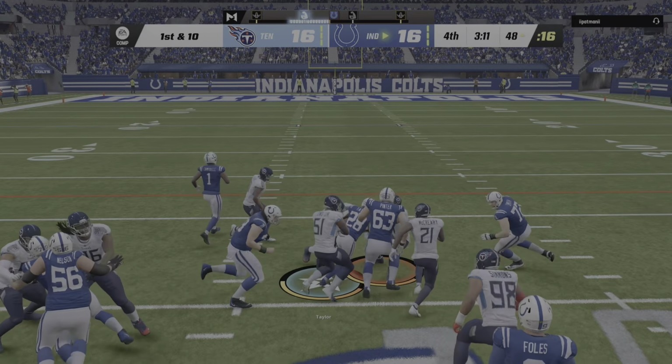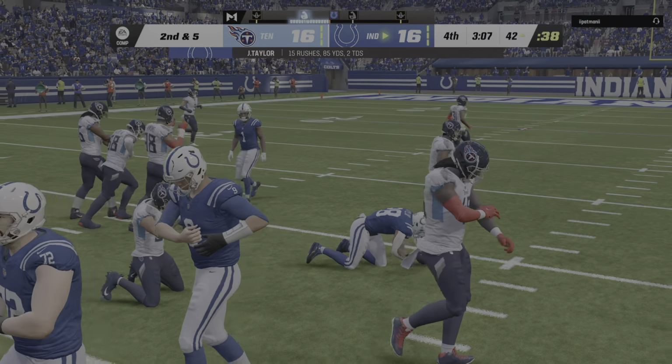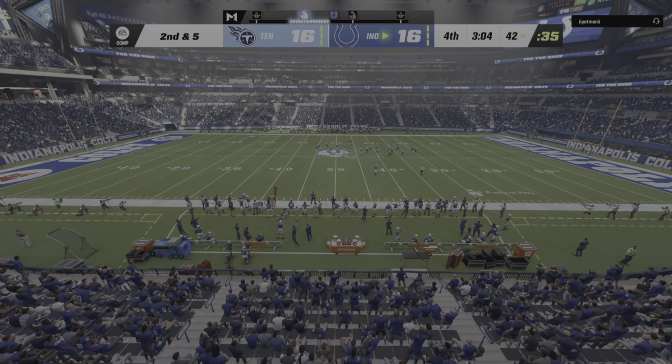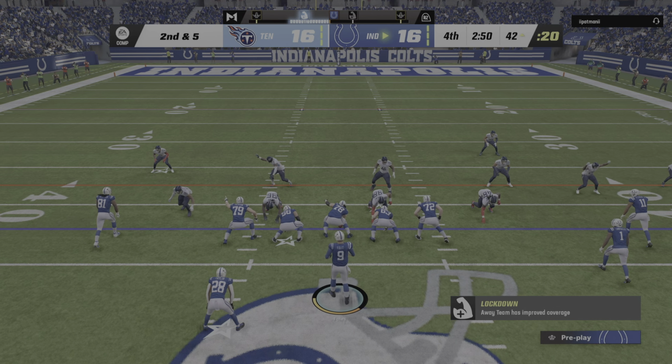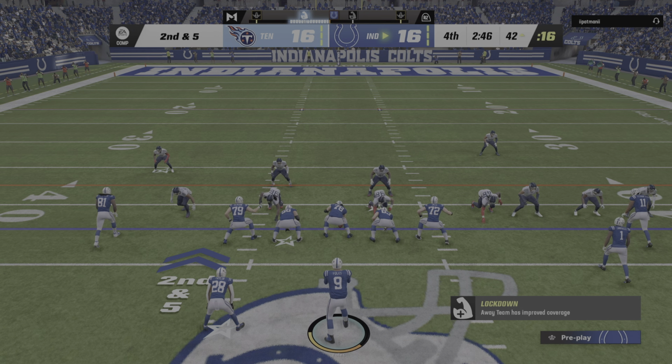1st and 10, Taylor now. And a 5-yard gain gets him to the 42. Oh, that was a thing of beauty right there. Look at how quick those blockers fired off the line once the ball was snapped. That was an O-line on a mission, all in sync. And the defense is lucky that play only picked up 5 yards.